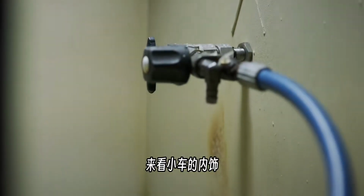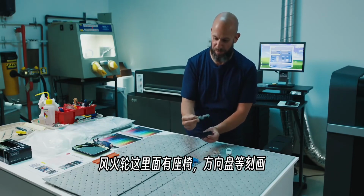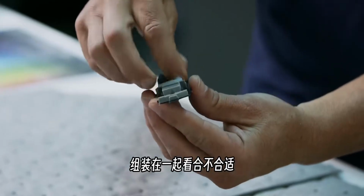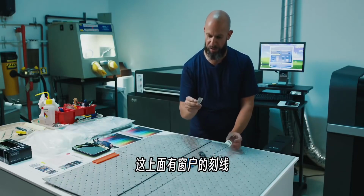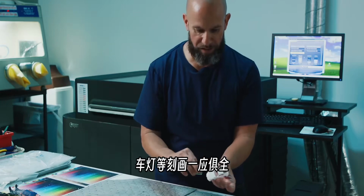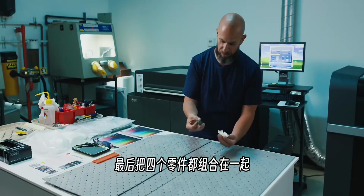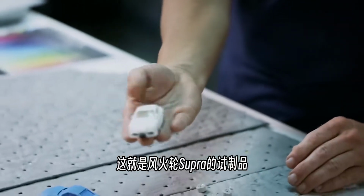Here we have the interior with Hot Wheels, very high attention to detail. We can see everything's in there from the seats, the steering, the column. It's all in there in a Hot Wheels car. We can do a little bit of assembly with the chassis and the interior. We can check how it fits right into place there. Then we can take our window. You can see all the window lines are in there. And then with our body, the hood lines, all the lights, the lenses, all the details in there, the handles. And then we have our window that can just check the fit and placement of that. And then here we can take all 4 parts, press fit them together. And here we have an entire prototype of our Supra.